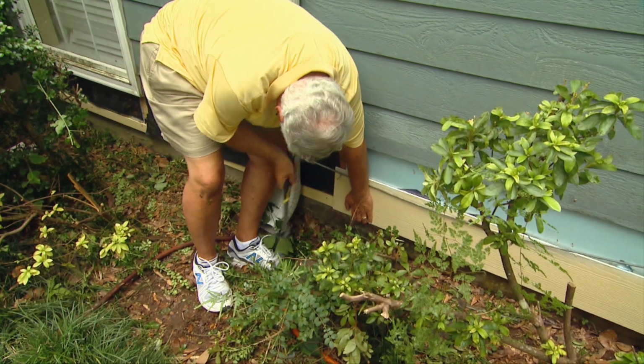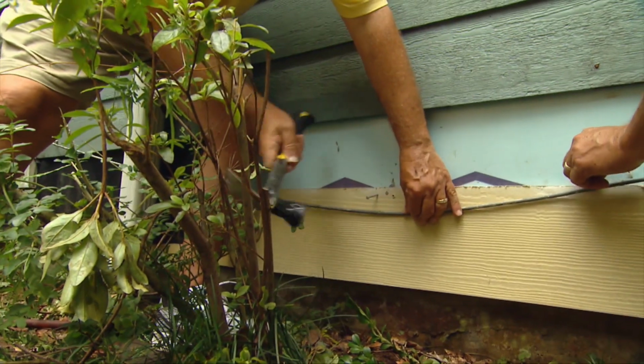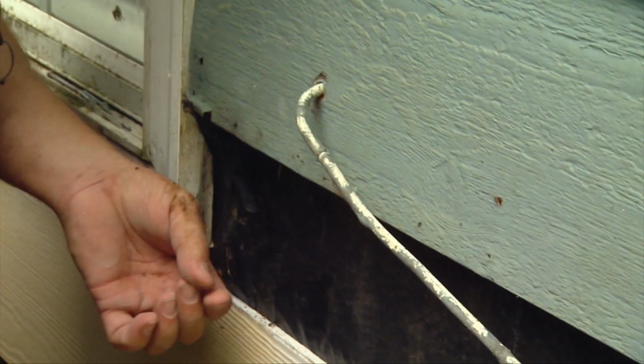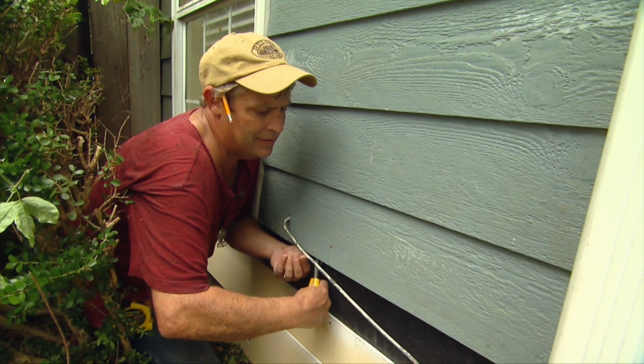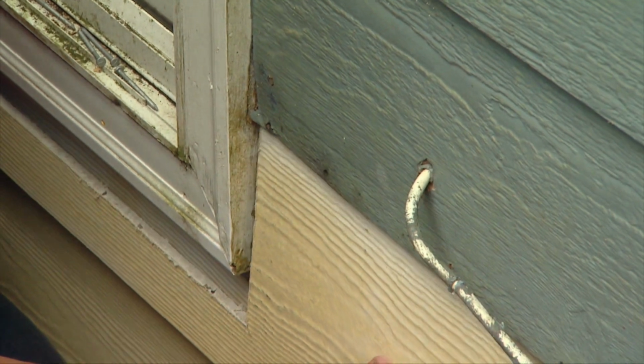Fiber cement works best when it's blind nailed. That means the nails go in the top of each piece so that the row above it covers the fasteners. Occasionally, there are old nails that have to be clipped to allow you to slide the last piece behind the existing siding. This row also attaches a little differently.